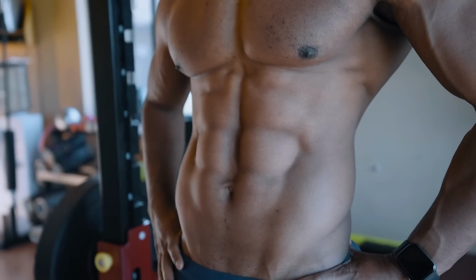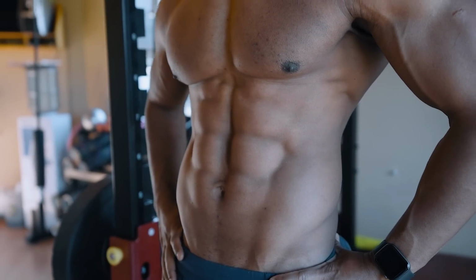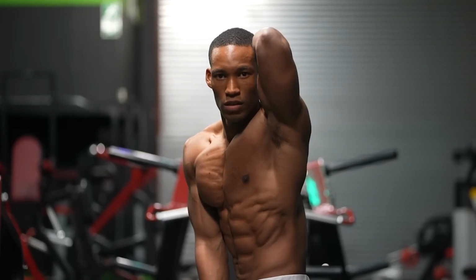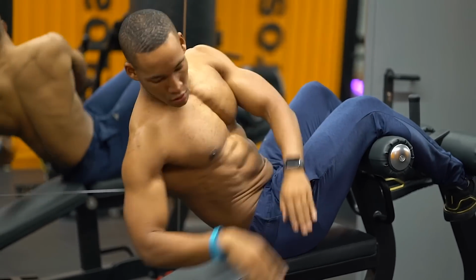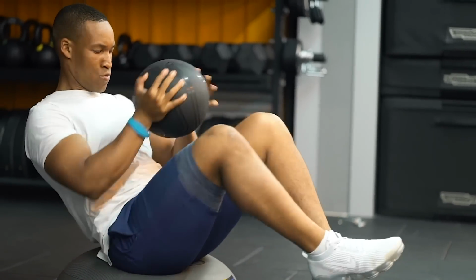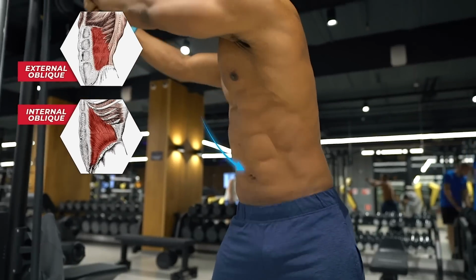Finally, as well as the rectus abdominis, you want to be able to develop those finger-like muscles on either side of your six-pack. In this event, twisting actions are fantastic for the obliques. If you're a beginner, the Russian twist. If you're an intermediate, using a weight, performing a Russian twist. And if you're an expert, cable wood choppers are phenomenal.